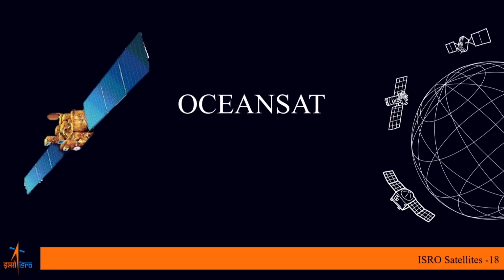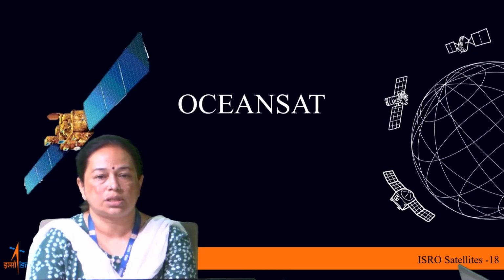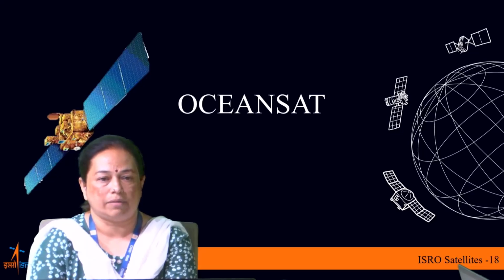The OceanSat series of satellites is designed to serve applications in the area of oceanography and atmospheric observations. OceanSat-1 carried the ocean color monitor and the multi-frequency scanning microwave radiometer. These instruments are used to sense bio and geophysical parameters like chlorophyll content, yellow substance, sea surface temperature, sea surface winds, and water vapor. OceanSat-2 has an OCM and a Ku band scatterometer. The scatterometer gathers information about the near surface winds over oceans at a global level.